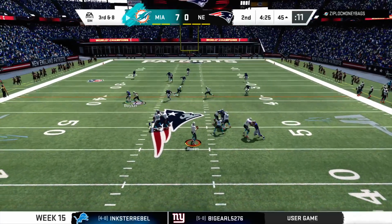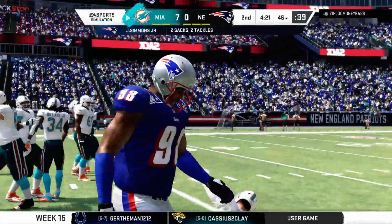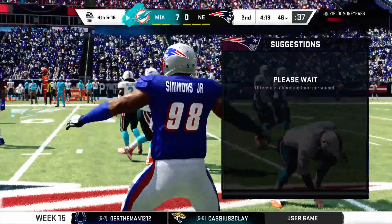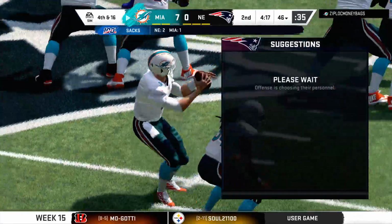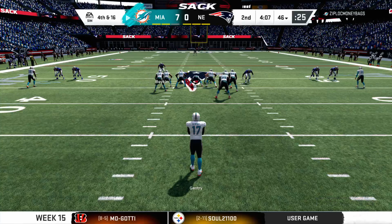From the shotgun, it's Rosen. Under pressure, and he will go down. Sacked back at the 46. Jeffrey Simmons. He's the one to get him, and that is sack number 7 for him on the year.